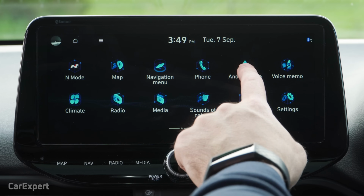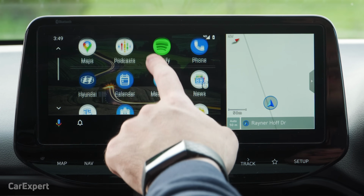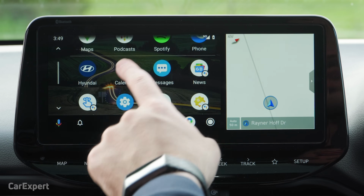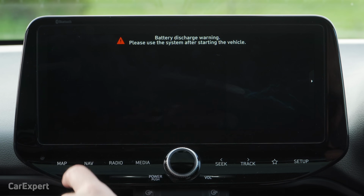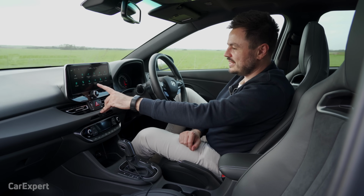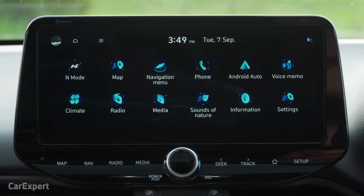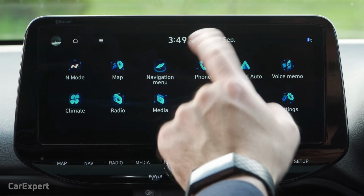And this is what Android Auto looks like. So again, not a full screen integration, but it is also nice and snappy and very quick. In terms of the other features, I thought I'd point out here that you have sounds of nature, putting the kids to sleep if the gunfire from the exhaust keeps them awake. You also have the ability to record a voice memo and customize your settings here as well.